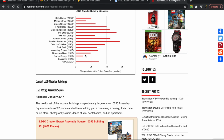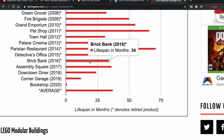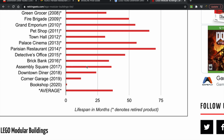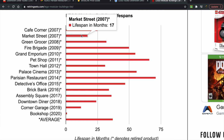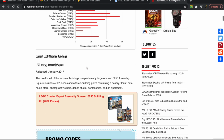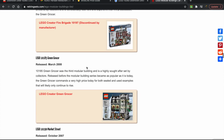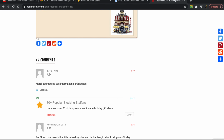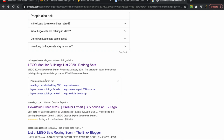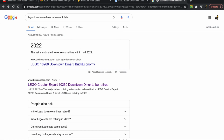I wouldn't be surprised, honestly, if it retired. I mean, that would be similar to the Brick Bank, which was 34 months. Assembly Square is still going strong, but that's sort of an exception. Let's see, Downtown Diner 24. It does seem on the lower end. I don't think, other than the Market Street. What else? I don't know. It seems sort of strange. I doubt it will, but let's see what they have to say about it. I am not sure, honestly.